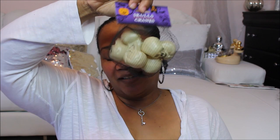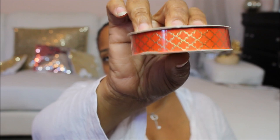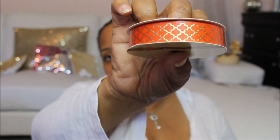And then I got the babies, the little babies, for some DIYs. Then I picked up, of course, some AA batteries because you can never have too many batteries. And then I got some ribbon. I actually got some more ribbon in the bag, but this just happened to be that pretty orange with the gold filigree look to it. Really pretty. It looks like high-end ribbon.